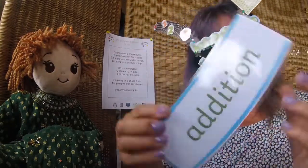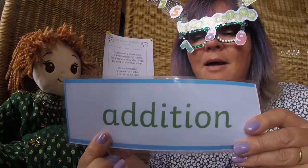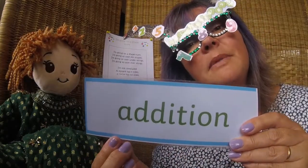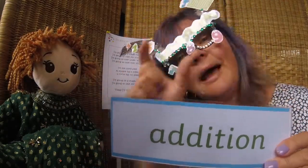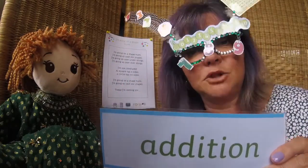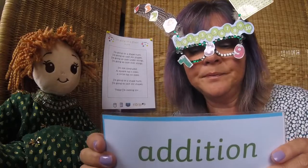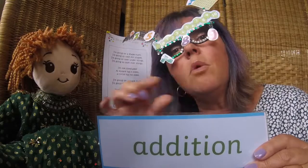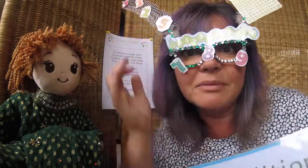And the last one I'm going to show you is this word beginning with an A, addition. Addition, a big word that means adding. Adding something on. You're adding that one more on. You're adding that two more on. Okay, and actually we might have a go at doing some challenges where we're adding on more numbers now. Get those mathematical brains going even more.